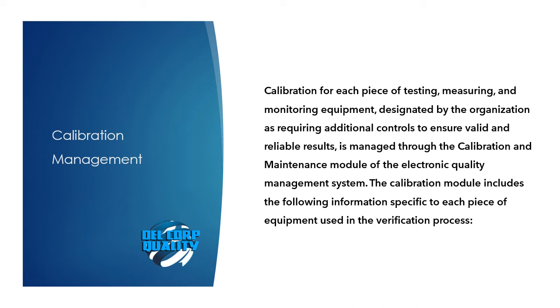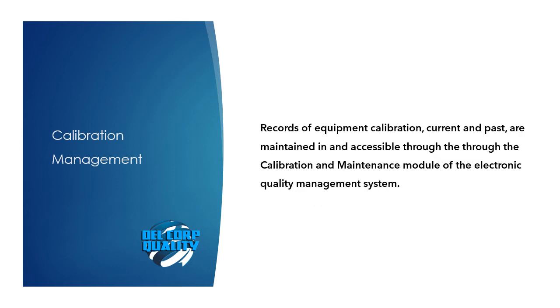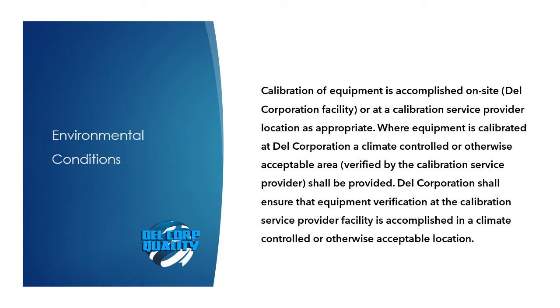The calibration module includes the following information specific to each piece of equipment used in the verification process. Serial number or other unique identifier. Type of equipment, make, model, location, calibration status, calibration date, calibration due date, equipment availability. Records of equipment calibration, current and past, are maintained in and accessible through the Calibration and Maintenance module of the Electronic Quality Management System. Calibration of equipment is accomplished on-site, Dell Corporation facility, or at a calibration service provider location as appropriate.